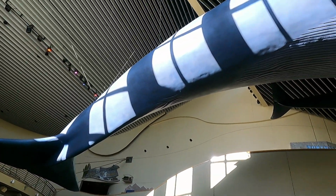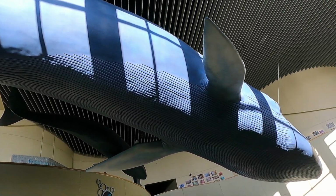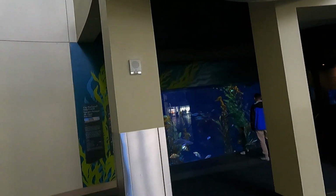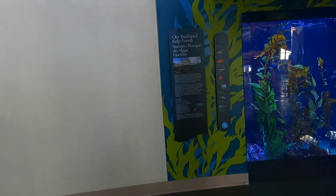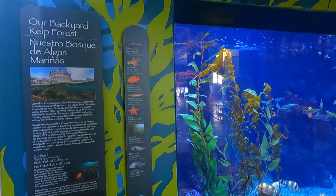Edie the blue whale is 88 feet long. She and her baby are the main feature for the center of the aquarium. The first section is Southern California. Since I'm a snorkeler, not a diver, it's always fun to see and learn about all of the different types of fish I may not see normally.